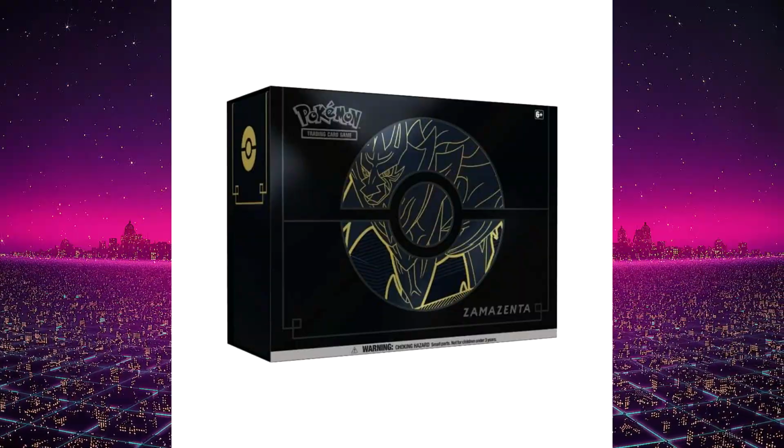There's a lot of people out there who collect sealed product, and elite trainer boxes are one of the go-to sealed products for people, investors, and collectors to buy. Next up, we have Elite Trainer Box Plus. This is a new product that Pokemon just released last year or into this year. They did one for Zacian V and Zamazenta V. I have those videos on the channel if you guys want to take a look at those.